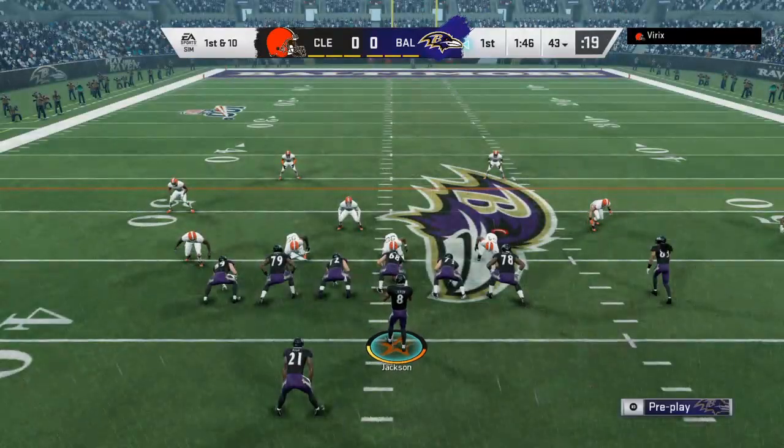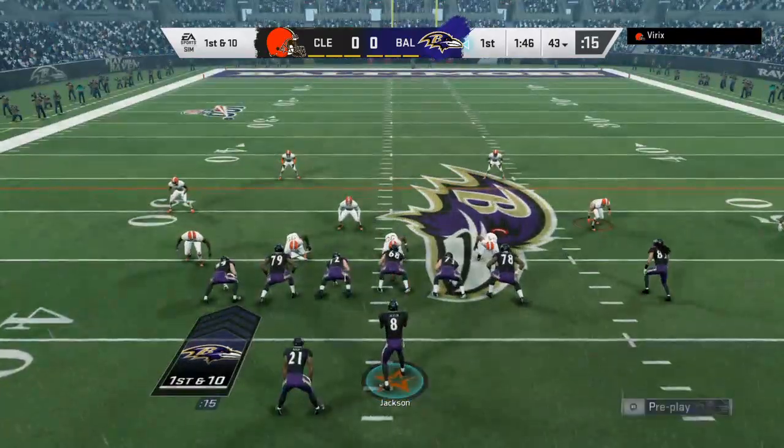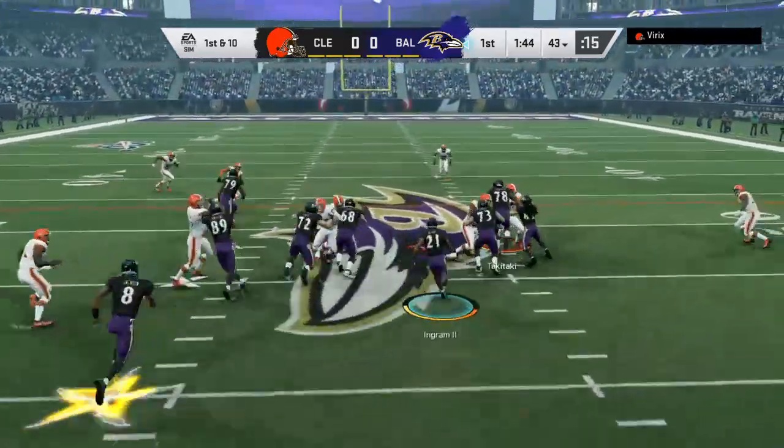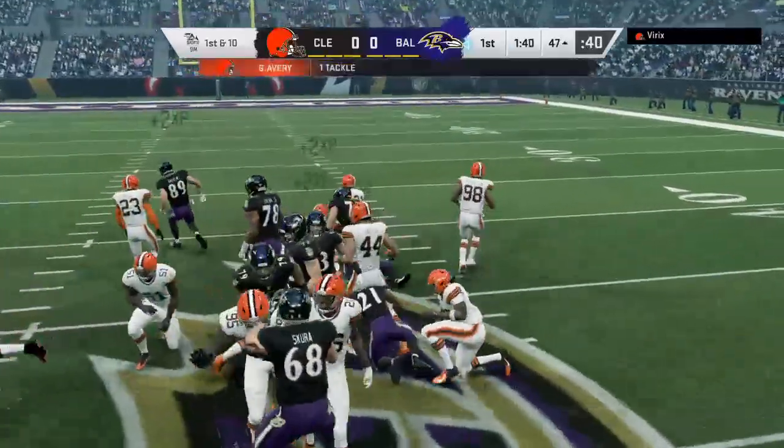The Raven offense set at the line for this next drive. They've had it twice. They've punted twice. Not the start they were hoping for. Not at all. And Ingram churning. He lost the football. Wow.